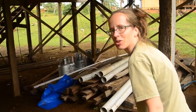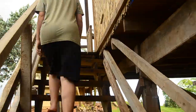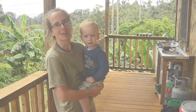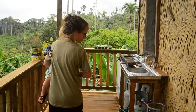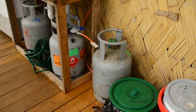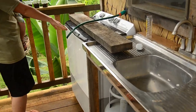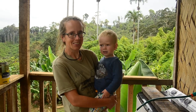Okay, time to go up. This is our porch, a veranda. This is where we have a gas bottle to cook from. And here's our washing machine. It's the twin tub, so it uses less energy. And I can just decide myself how long I want to wash for and stuff like that. How much water I want to use.